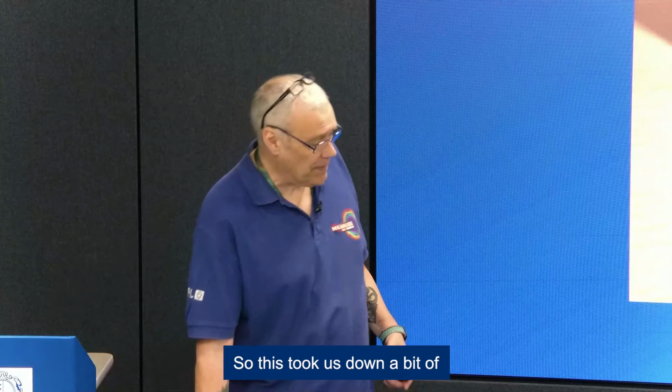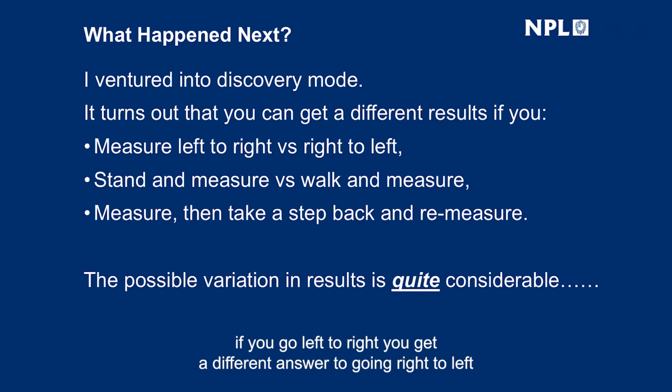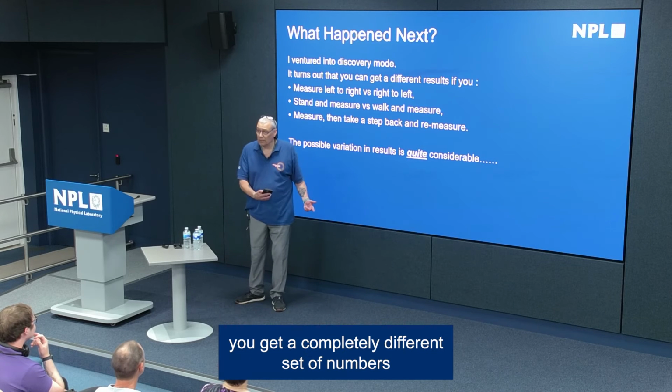So this took us down a bit of a hole, really, because I went into discovery mode. Because it turns out, with the app on the phone that we use, if you go left to right, you get a different answer to going right to left. If you stand and scan, you get a different result to scan and move. Take half a step back, you get a completely different set of numbers.